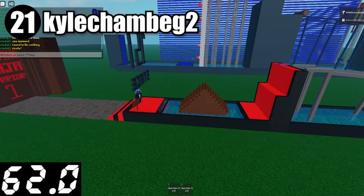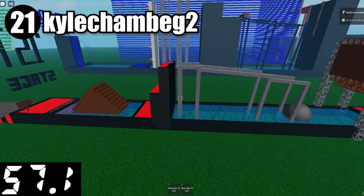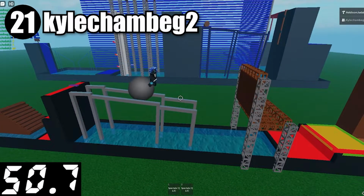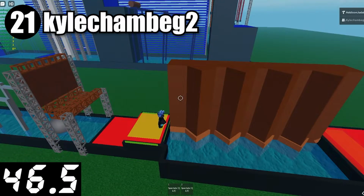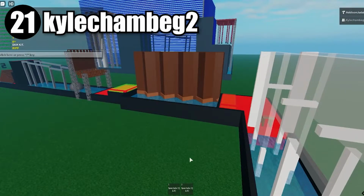Alright, first up on the course today is Kyle Chambeg 2. How is he going to do? He is the first runner of 30 on the course today, and he is off onto the Conveyor Hill, moving along quite nicely, and he's through it now. Onto the rolling boulder, struggled a bit to get up, but he's through it now. 62 seconds to clear the course. You can see the timer in the bottom left. Can he make the dismount? Yes, he can. Through onto the narrow walk. You do not want to slip off this obstacle, and oh no! He's out on the narrow walk.